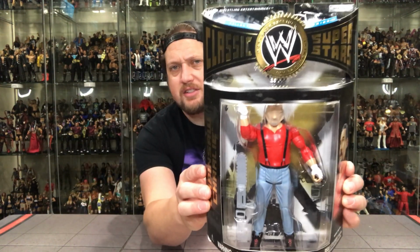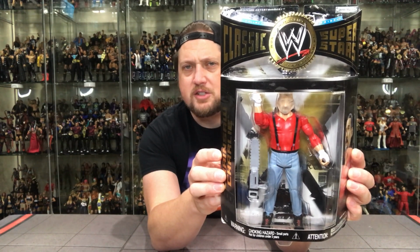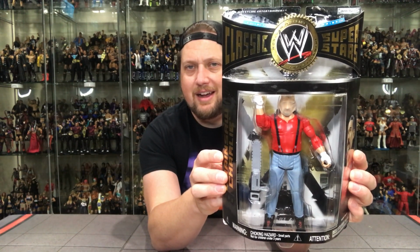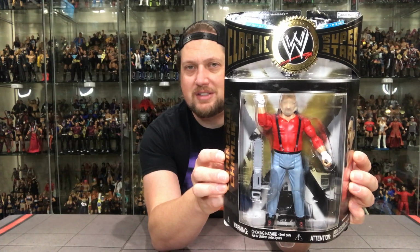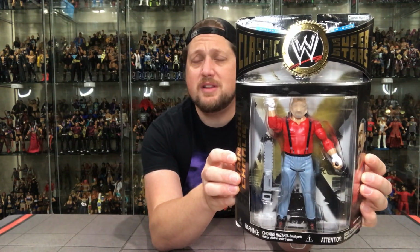So, typical Classic Superstars packaging, of course. Got the overalls, the red overalls, suspenders, and the blue jeans. And like I said, the pantyhose over Terry Funk's head, and a chainsaw, which is always a cool accessory, and an accessory that is very fitting with this moniker of Terry Funk.